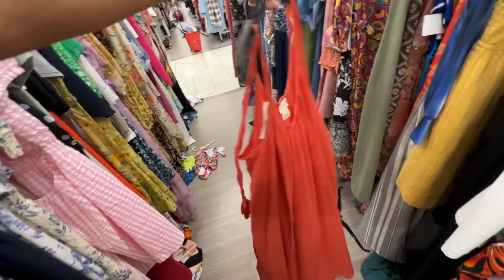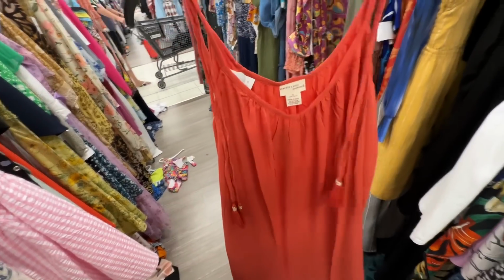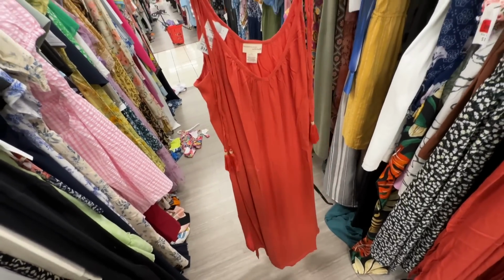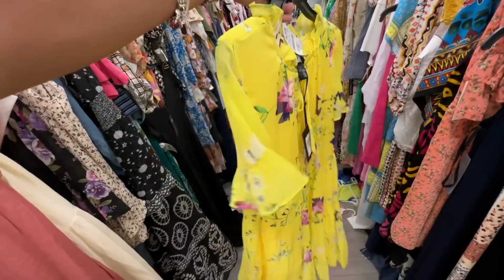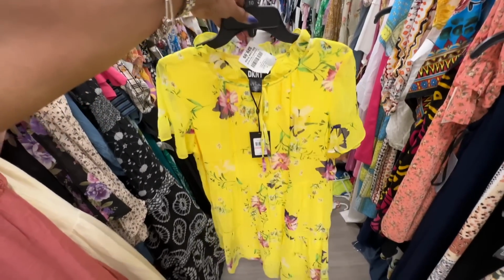So this is a rust color. Extra large. And let's check the price out. Oh, $15. $15. I will definitely wear this. This is a beautiful DKNY dress for $30. Love the ruffle sleeve. This is the back. Yellow background with the florals.